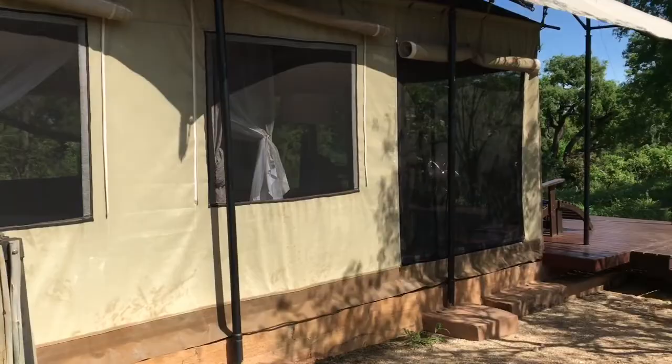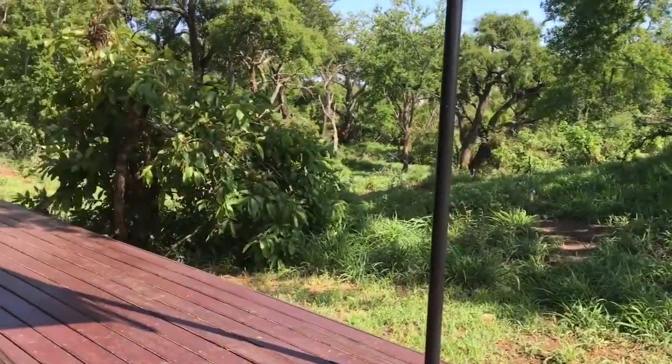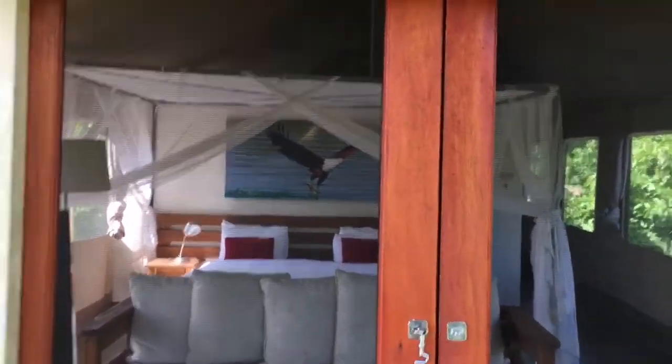I stayed at the Khoka Moya Camp with Honeyguide tented camp safaris. With nothing but a canvas separating you from the natural wilderness, you are treated to a spacious room with ensuite bathroom and all comforts.